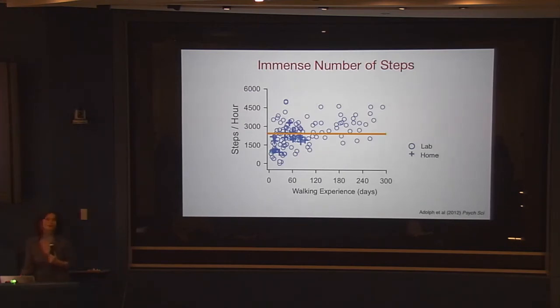This graph is showing you the accumulated number of steps per hour plotted against days of walking experience. Each little circle is a different baby, and these are infants between 12 and 19 months of age. The circles are infants that we tested in the laboratory playroom, and the crosses are infants that we tested in their homes. You can see they look exactly the same. The number of steps that infants spontaneously produce during free play, it's just baby and mom in a room, do what you want, and we count up all the steps, increases with days of walking experience. This is spontaneous activity, so infants don't have to walk at all. There's no task. They could just sit on the floor and play with their mom in one place. But they do walk. They walk a lot.